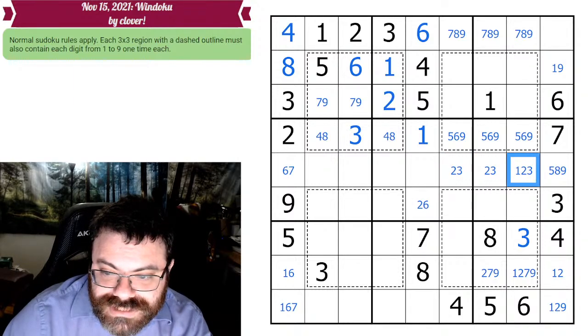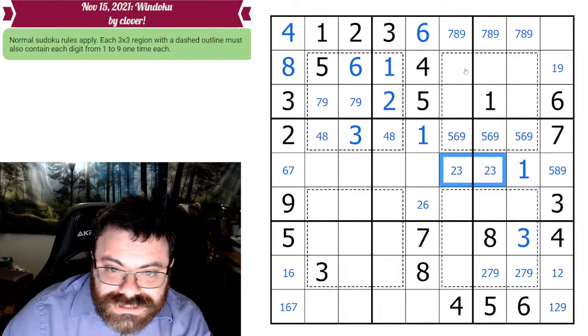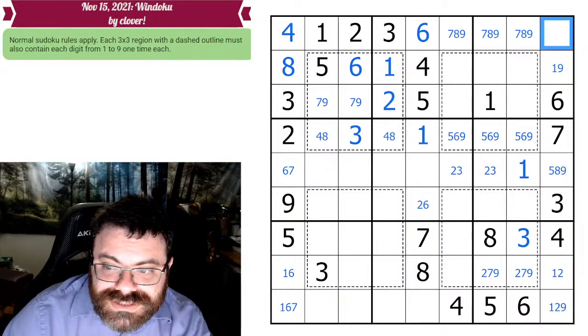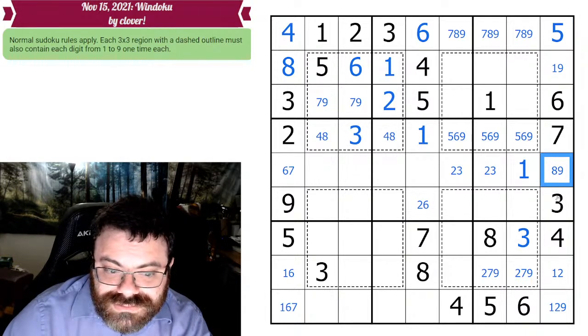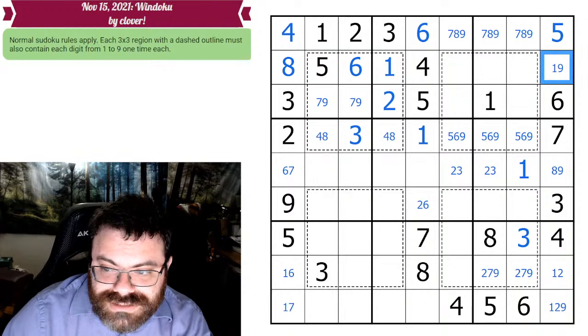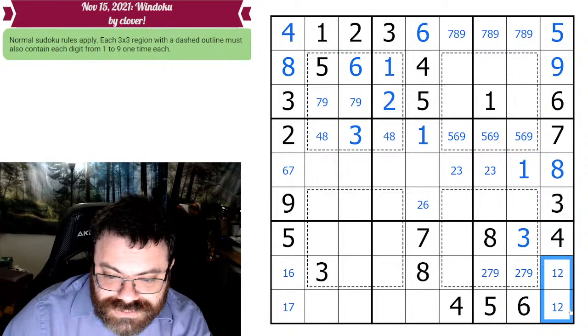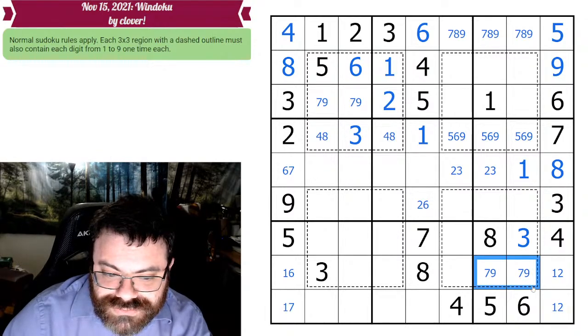That's not a 1 either, so that is a 1. That's not a 1. My scanning's probably terrible right now. Okay, let's look at this. This is a single. 5. This isn't a 6. This is 9, 8. Whoops. 1, 2 pair. That's not a 2.